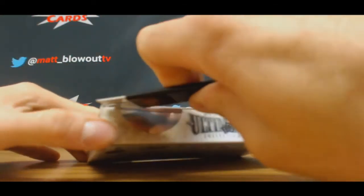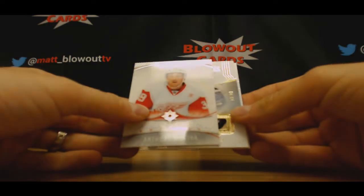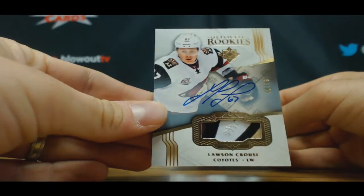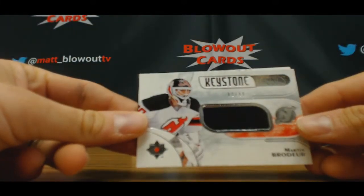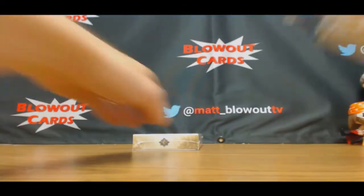Top. Give you a patch. Got Anthony Mantha, number to 49. Lawson Crosset. Also gonna patch Coyotes. Martin Brodeur to 99. And Ice Wayne Gretzky jersey. That's sweet. 40 of 49. Can't complain about the great one.